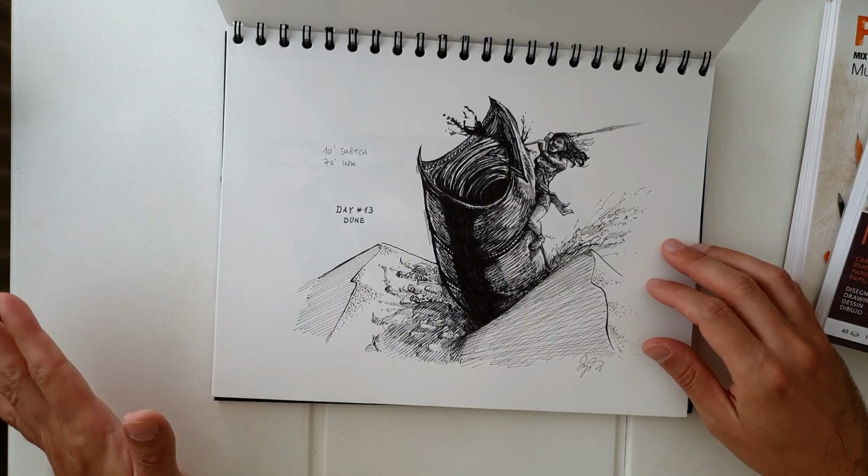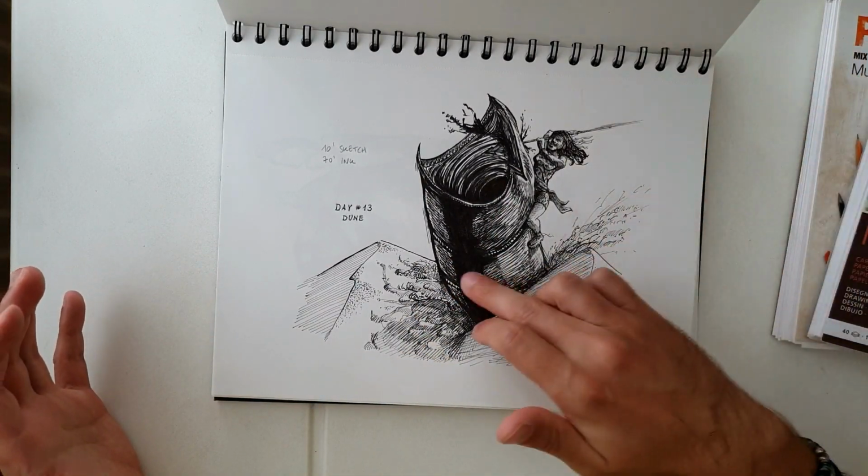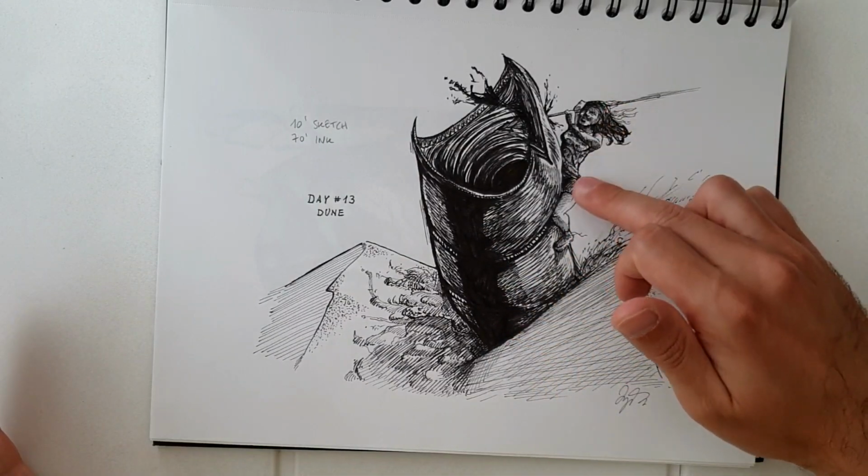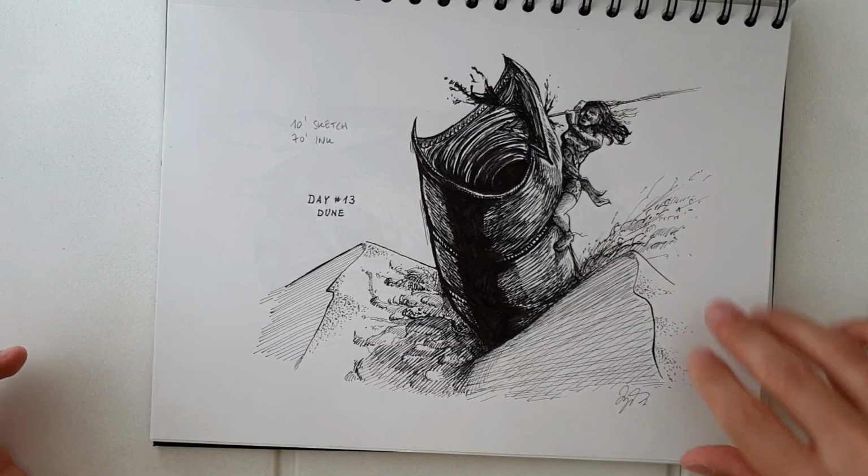Dune, day 13, we go down again. It's very messy. Too black. The woman is, what's happened, is burned or I don't know. Let's go on.